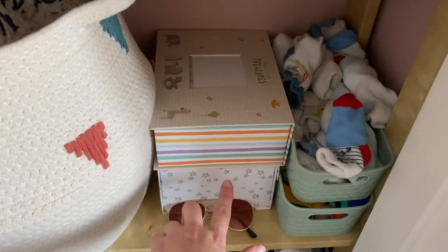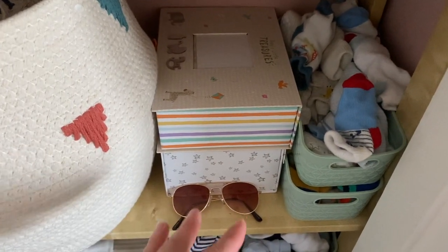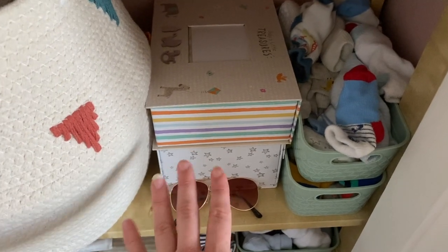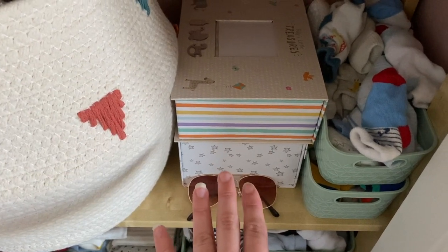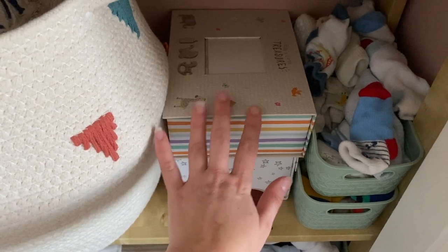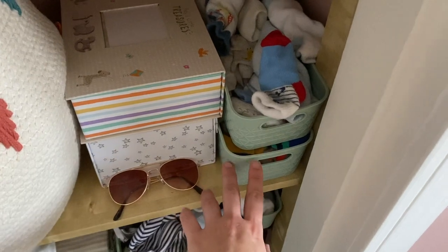I think at the moment there's some suit bags, you know, like the suit bags that you put suits in, but for little baby suits. So I've got a couple of those just in case he goes to a wedding or something like that. He's got somewhere to hang his suits up in. So that's in there for now, but it will be an overflow of this box here when the time comes.